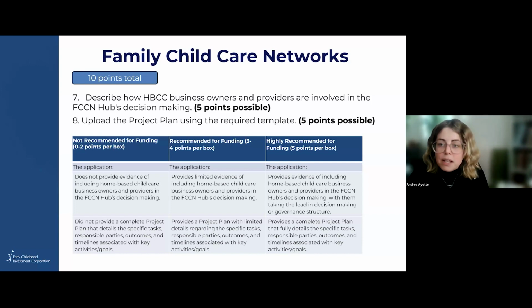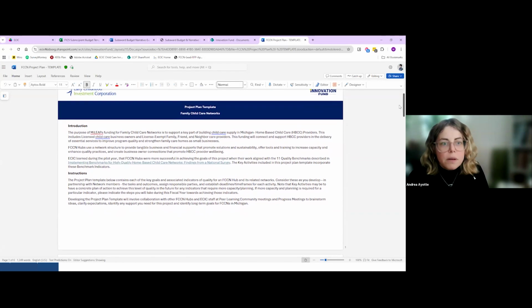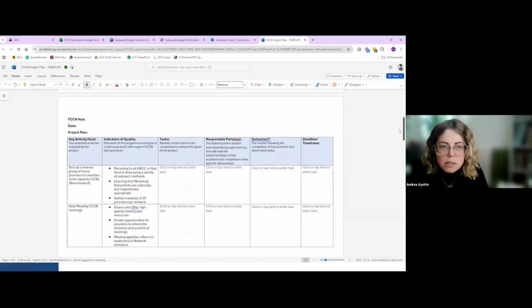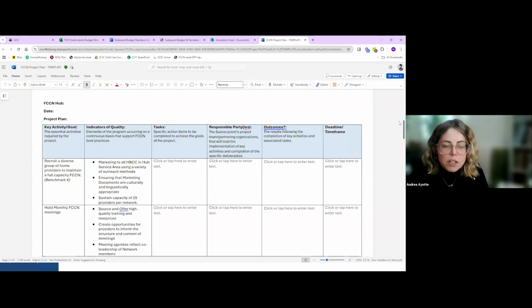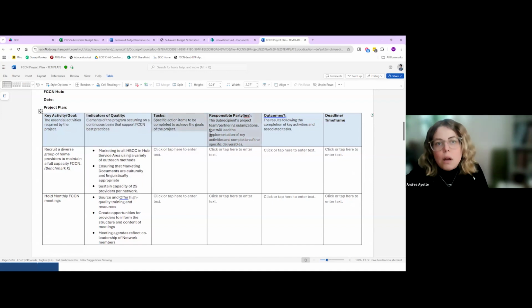And the second thing is a project plan. This is another template answer. What you're going to do is download the required template, fill it out, and then resubmit it. With this Family Childcare Network, you can see that we have it broken down by benchmarks. Then we've got the key activity and goals, which are related to benchmarks or required aspects of the Family Childcare Network work with us in our implementation. We have indicators of quality, and then what we're going to have you fill out are the tasks, the responsible parties, the outcomes, and the deadlines.